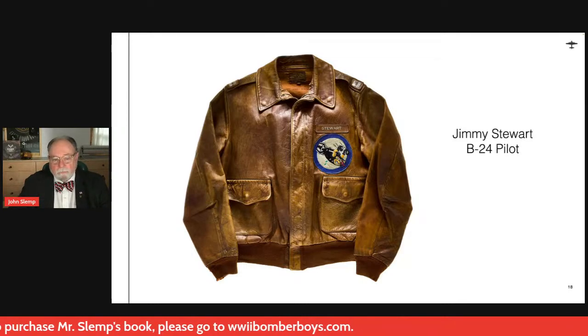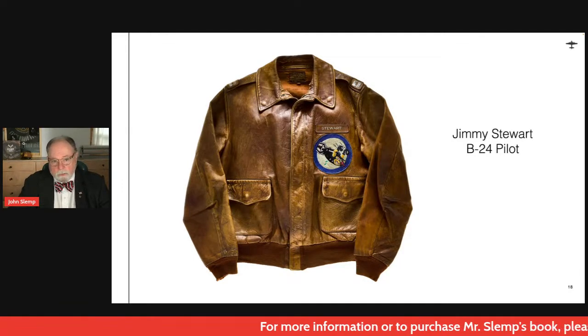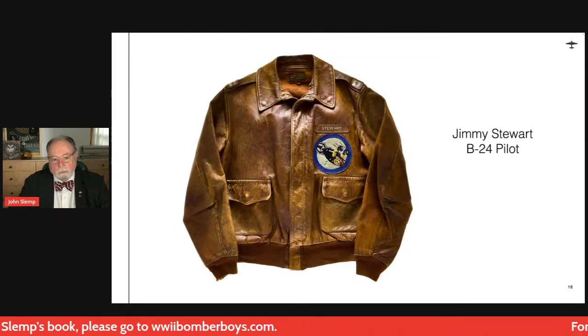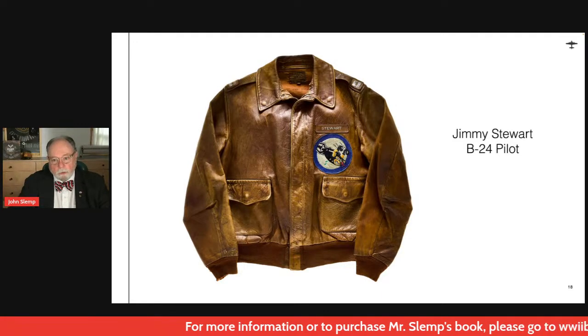Here's another jacket that I had wanted to photograph for a long time. In 2015, I contacted the U.S. Air Force Museum in Dayton, which is where this jacket is from. This is Jimmy Stewart, the actor's jacket. A lot of people don't know, but he flew 20 missions as a B-24 pilot. And he actually entered the service as a private before the war started. And by the end of the war, he was a full colonel, one of the few people to do that.